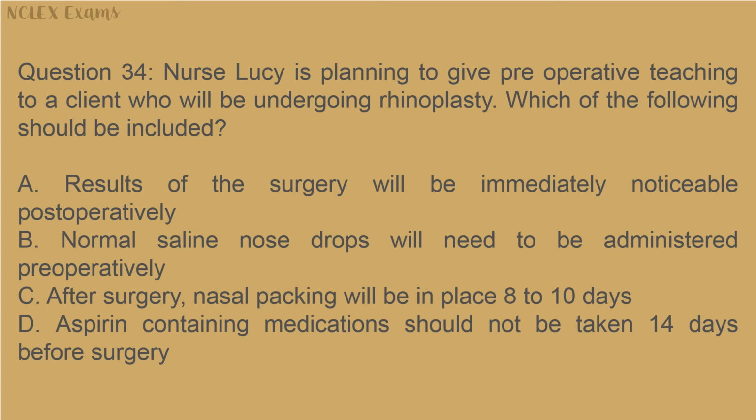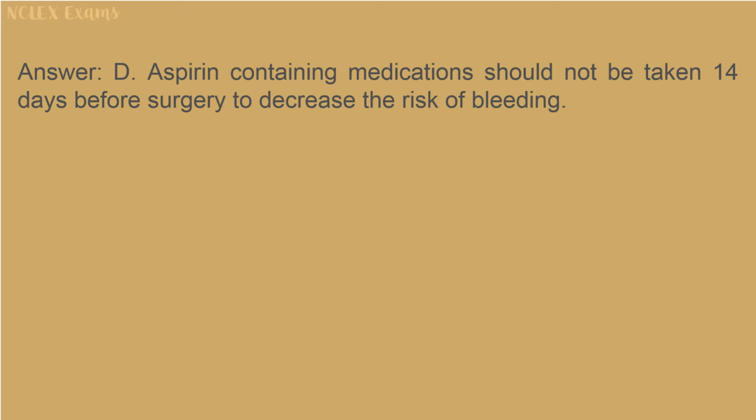Question 34. Nurse Lucy is planning to give preoperative teaching to a client who will be undergoing rhinoplasty. Which of the following should be included? A. Results of the surgery will be immediately noticeable postoperatively. B. Normal saline nose drops will need to be administered preoperatively. C. After surgery, nasal packing will be in place 8 to 10 days. D. Aspirin-containing medications should not be taken 14 days before surgery. Answer: D. Aspirin-containing medications should not be taken 14 days before surgery to decrease the risk of bleeding.